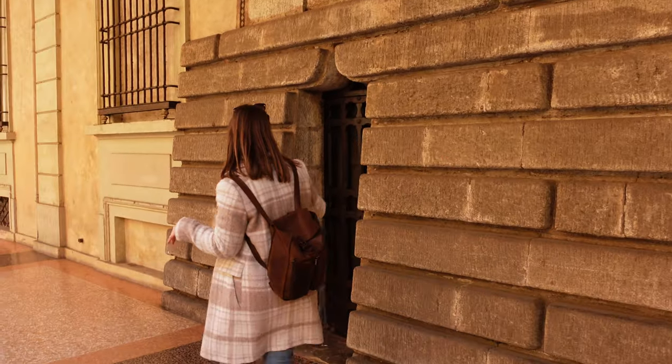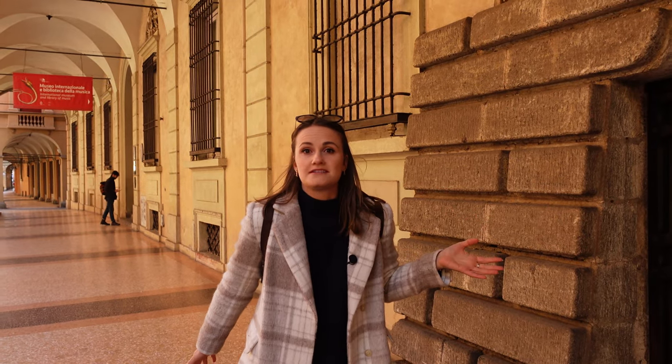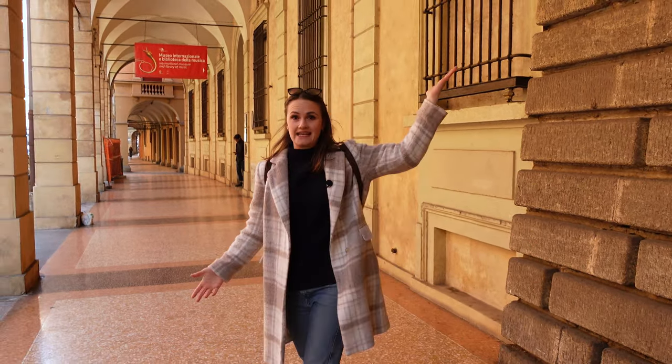By the way, look at this door. I mean, that's lovely. Anyway, guys, that's what I'm saying. You can just take a walk around the city center, and you'll bump into these historical buildings on every step. That's lovely. I would recommend you, if you come to Bologna and if you have a spare day, just take a stroll in the city center without a plan, without a map, just enjoying the city and discovering it like this.